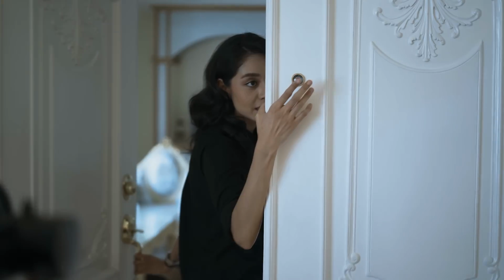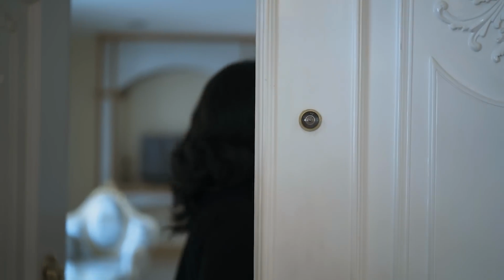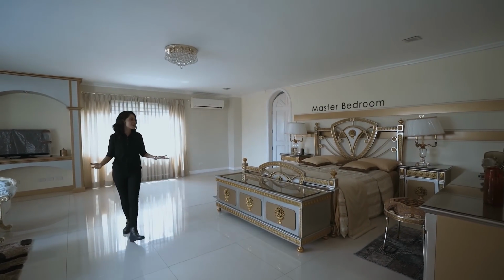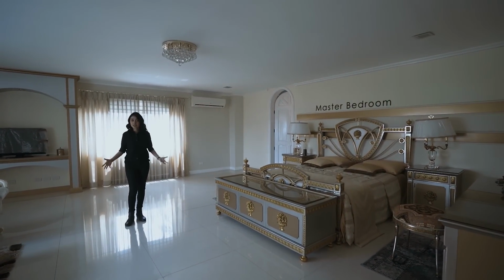Take note as well that each door has a peephole. Peephole. Parang nawala yata yung boses ko. Okay, so this is your master bedroom. You have a ton of space.